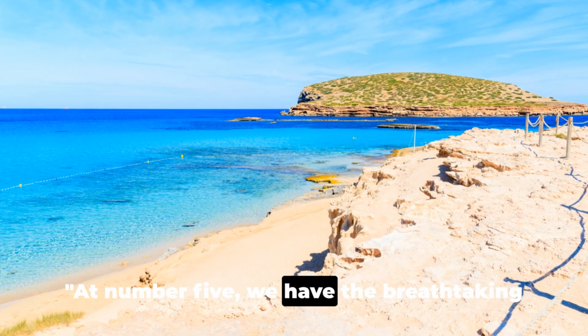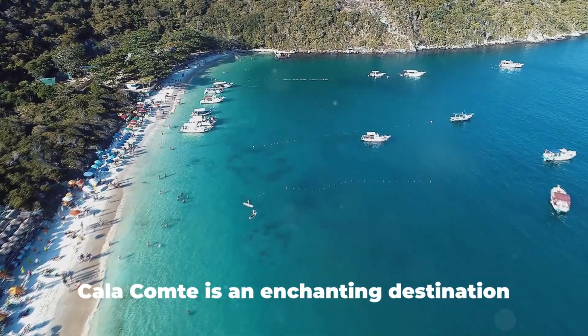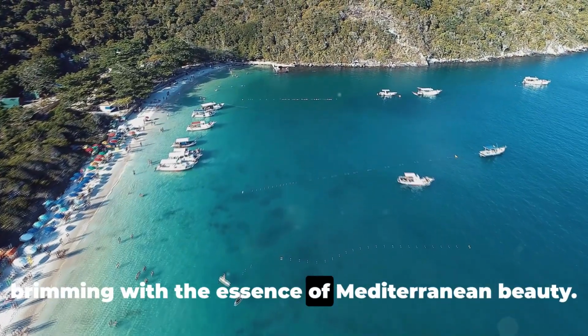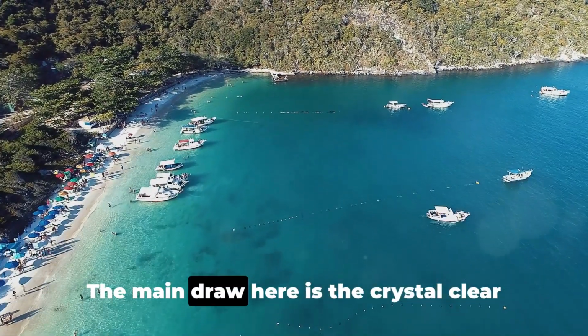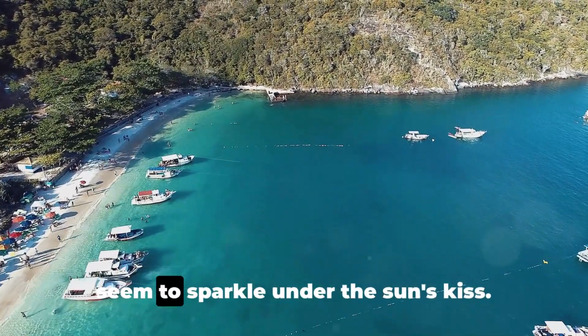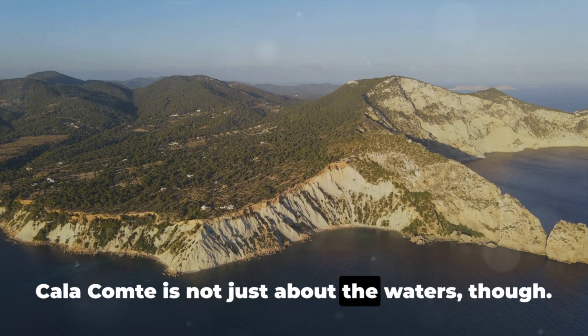At number 5, we have the breathtaking Cala Comte. Nestled on the western coast of Ibiza, Cala Comte is an enchanting destination, brimming with the essence of Mediterranean beauty. The main draw here is the crystal clear waters, so pure and inviting that they seem to sparkle under the sun's kiss. Cala Comte is not just about the waters though.